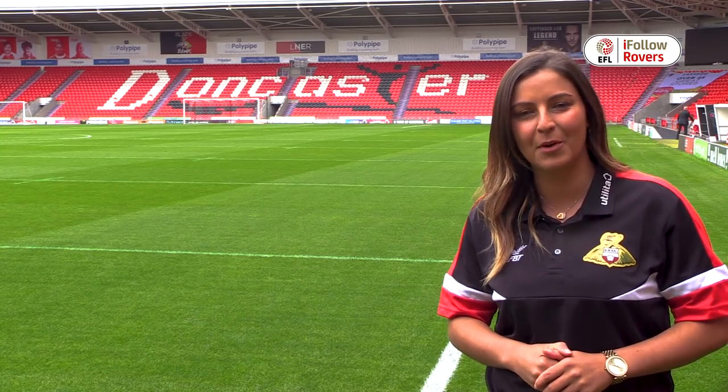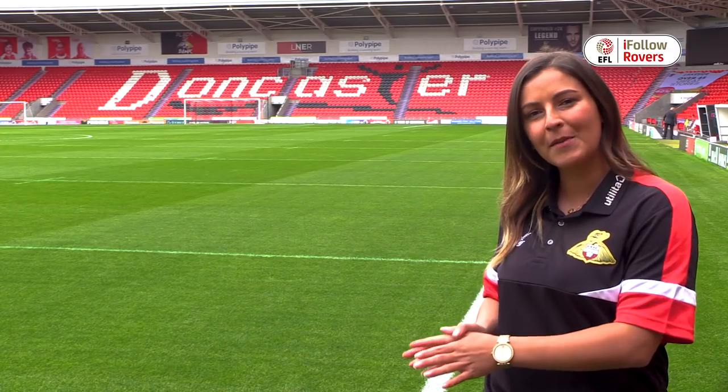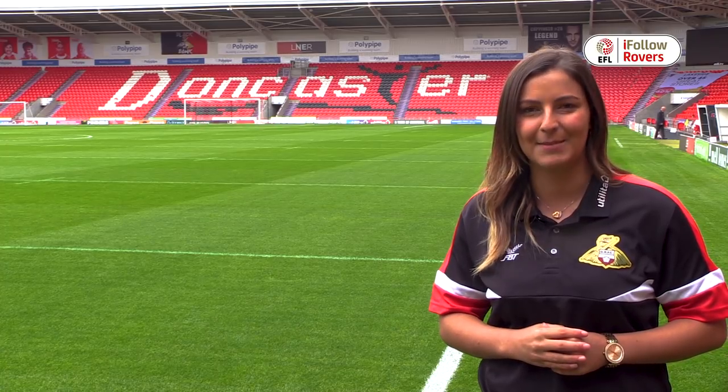Three wins from three in both the league and cup, the perfect start to the new campaign. But let's step away from the football pitch now and get to know one of the Rovers players a little bit better. It's their club captain, Andy Butler.